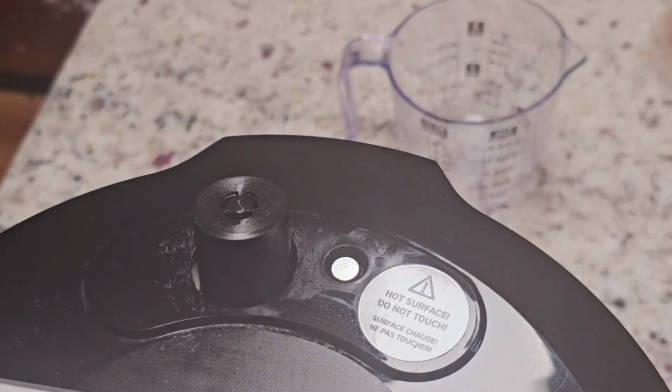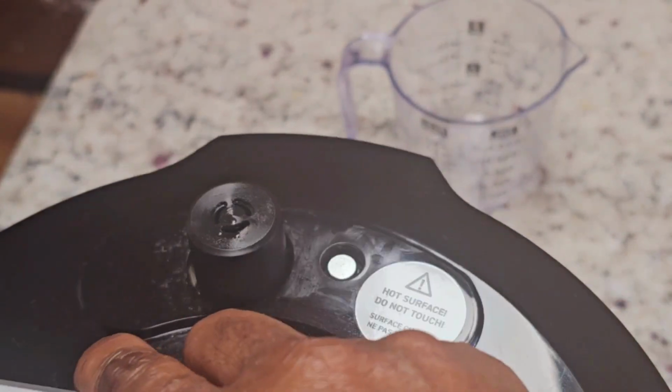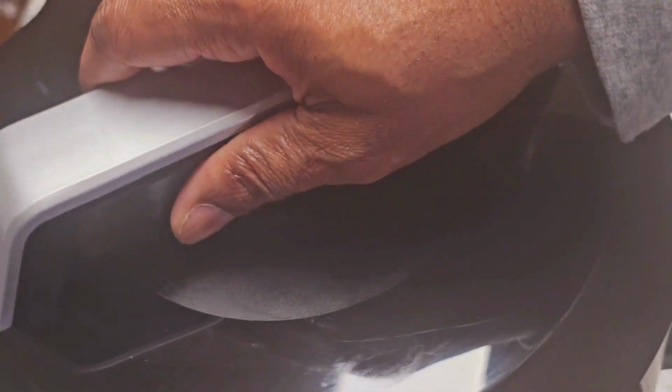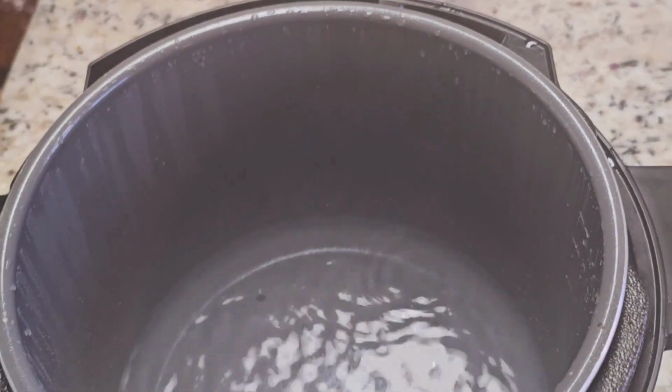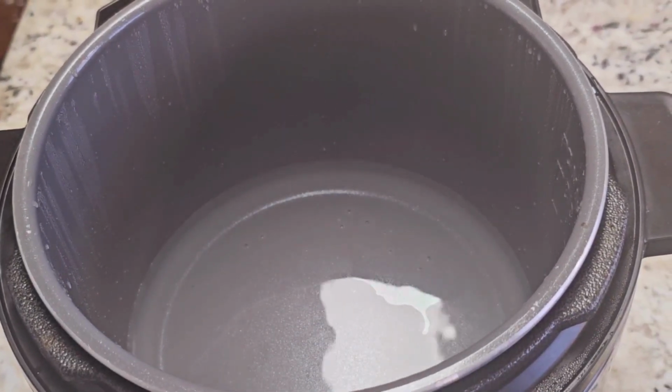And that's another safety feature built in. So see, watch. Okay, all right, so let's open it up. And that's it. We did it, guys.